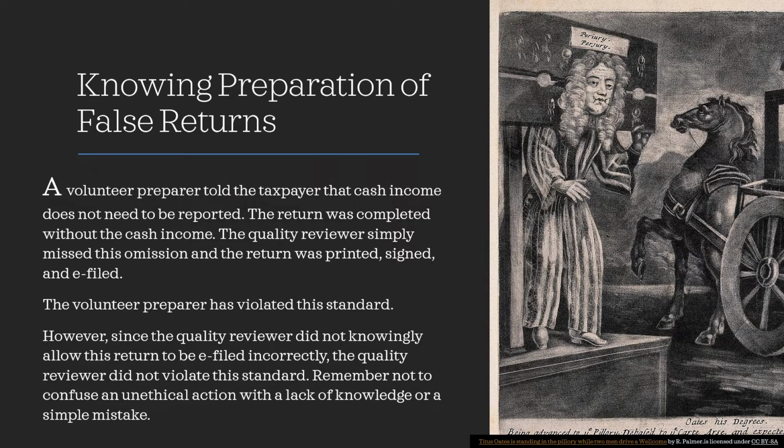In this case, the volunteer preparer who had gone through the certification process, and by the end of that, again, you know that cash income does need to be reported, violated the standard. However, since the quality reviewer did not knowingly allow this return to be e-filed incorrectly, the quality reviewer did not violate the standard. So again, remember, unethical action is different than a lack of knowledge or a simple mistake. And as much as we try to do our due diligence, which we'll talk about later, and prepare accurate returns, if a mistake happens, that is not necessarily violating the ethical standard.